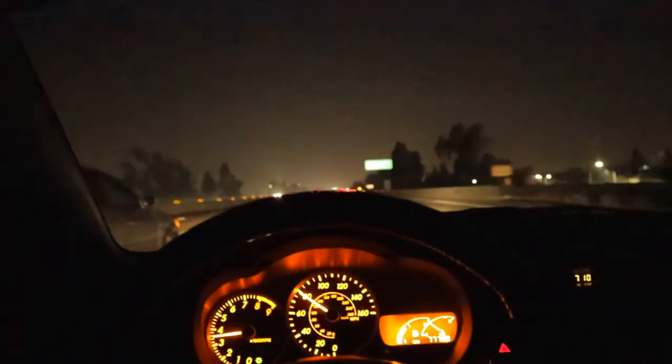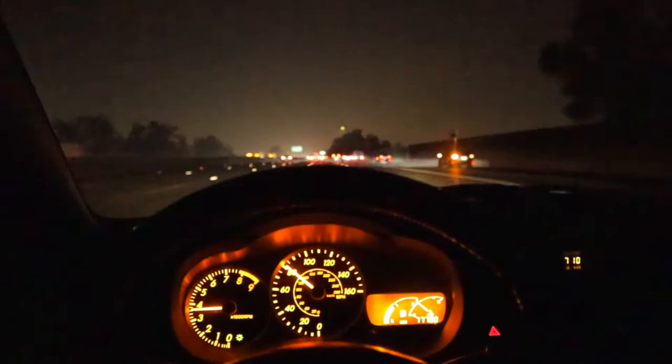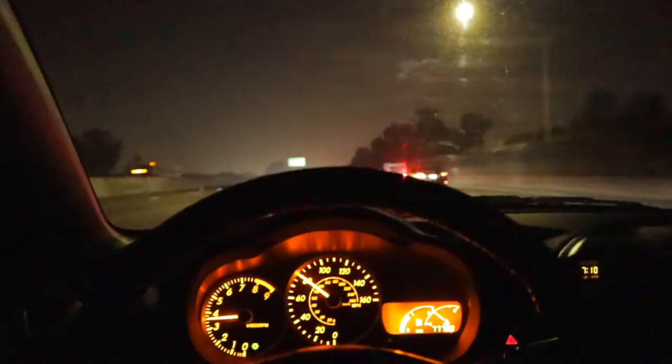Is that a Supra? I mean, you can label me one of those purists if you want to, but all that Toyota had to do to make everyone happy was offer a 2JZ with a stick. That's all they had to do. But they just didn't want to, I guess, or there wasn't enough demand. They just didn't do it.